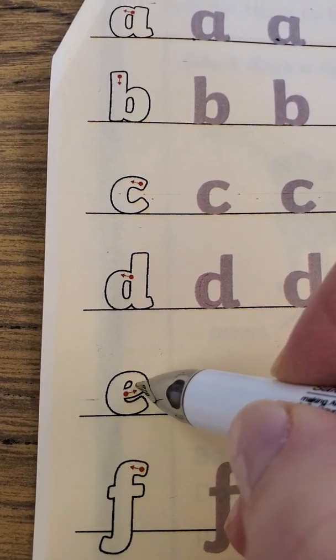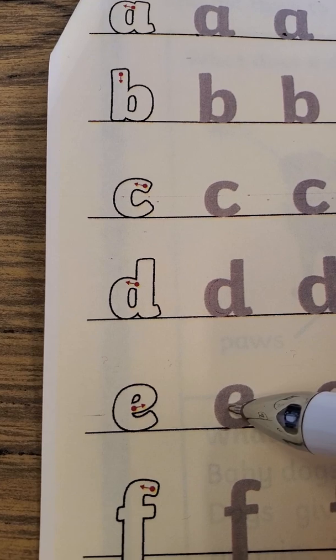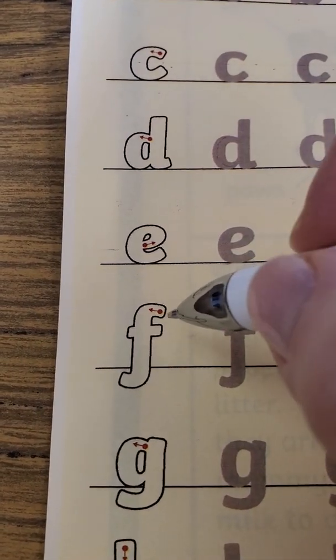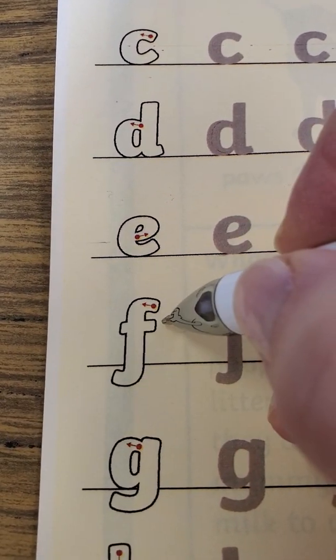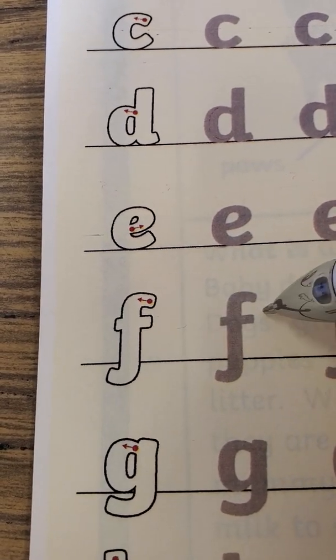E then, we go up and around and down. Okay, we always start here, up and around and down. F then, F goes down through the line, so we go down, down, down with a little flick and then a line through the middle. Down with a flick and a line through the middle.